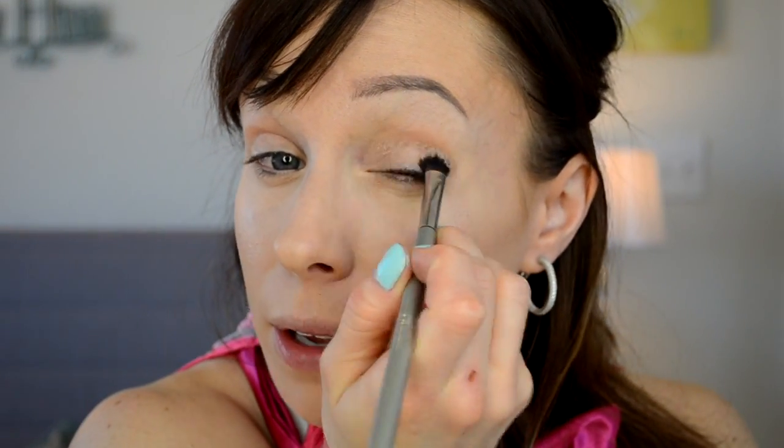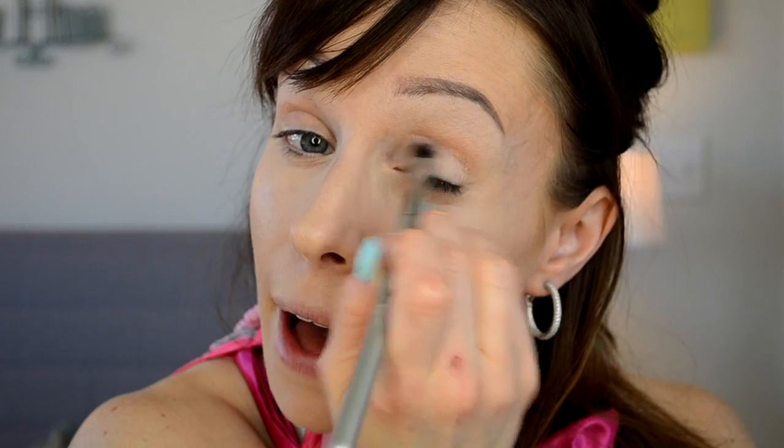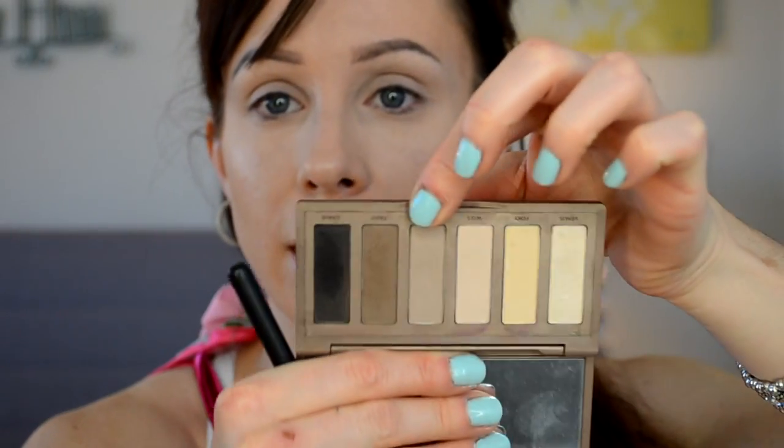Decent. I'm gonna twink it a little bit here. Primer. I'm going to grab my old standby Painterly by MAC because this bad boy's getting down. I've had this for a few years now and it, quite frankly, is pretty dry. I'm just gonna prime my eyes here with that. But I'm thinking, I know what I want to do for my lips, so I'm going to kind of play off of that. I'm going to take Naked 2, I guess.